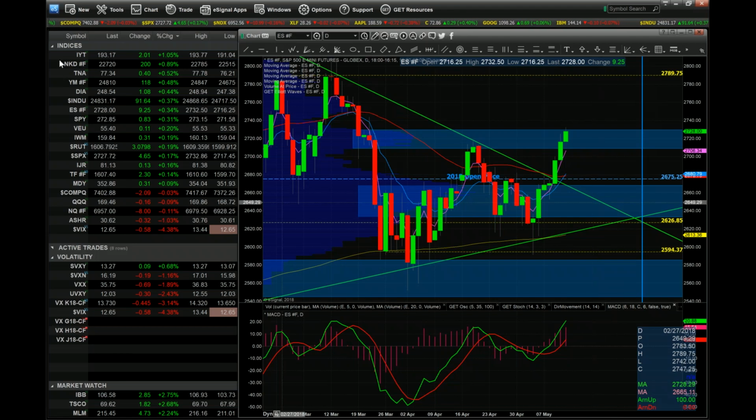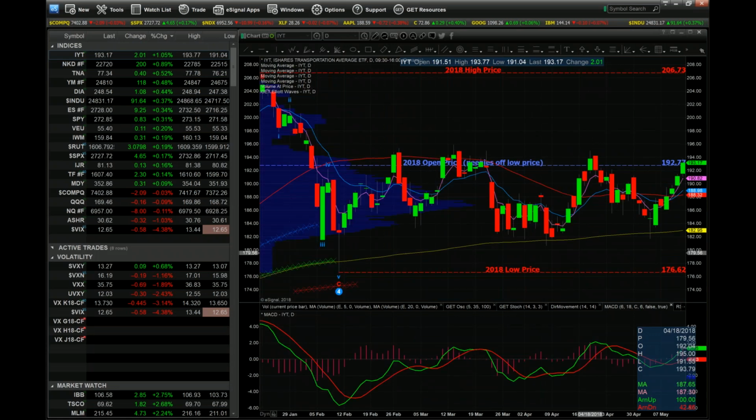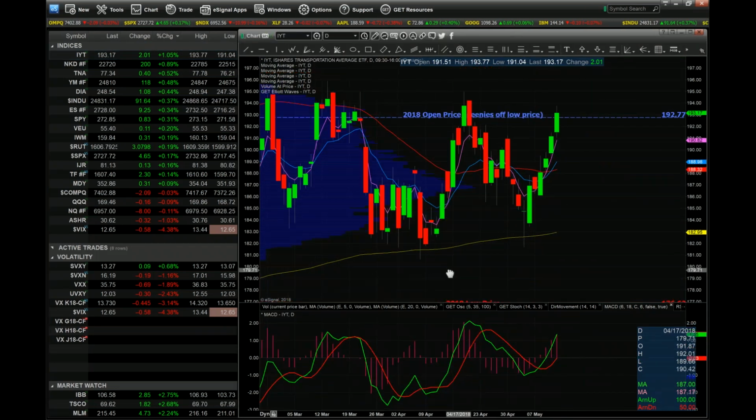And if we look at the transports, one of the things I like to do is just see the strength of the transports.